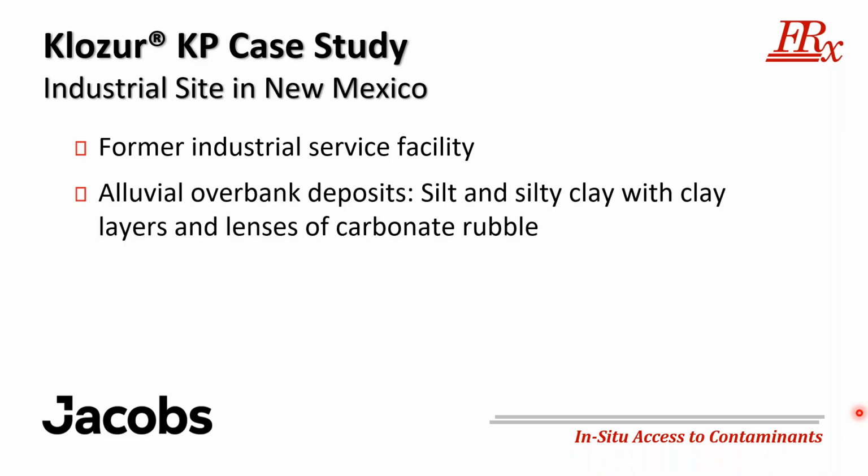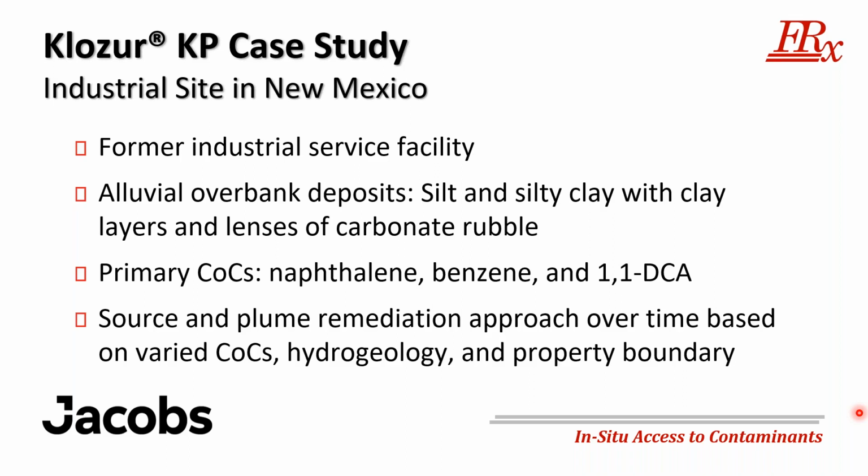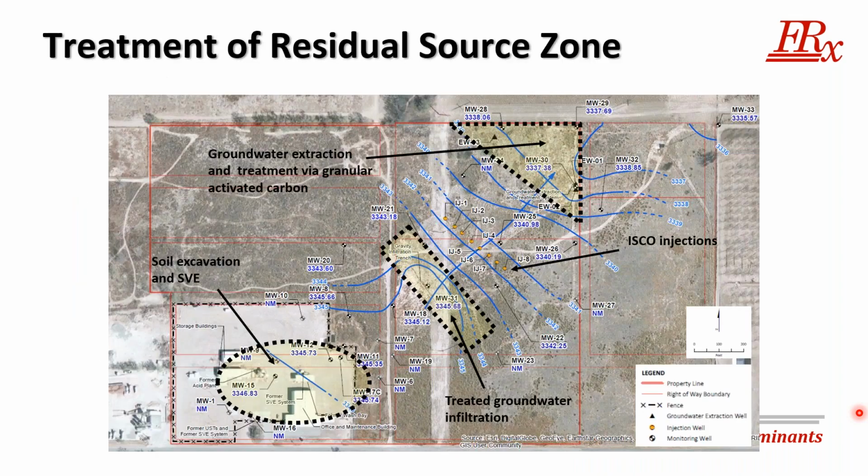Mexico. It's a fine grain treatment zone but with some carbonate rubble, which transports groundwater in that rubble, those rubble zones very quickly, which is an added complication. We're dealing mostly with naphthalene, benzene, and 1,1-DCA, and I'll come back to that in a second. There has been a long-running program of remediation for the source and plume based on a variety of factors.